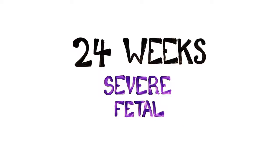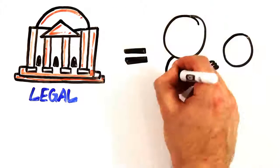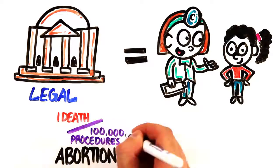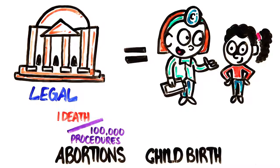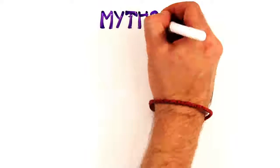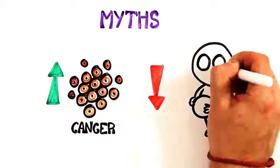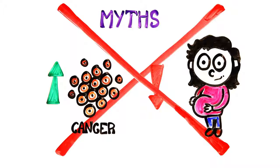The decision to have an abortion after 24 weeks is extremely rare and often due to severe fetal anomalies. When abortions are allowed by the local law, they are one of the safest procedures in medicine, with case fatality rates less than 1 death per 100,000 procedures. In the US, the risk of death associated with childbirth is 14 times higher in women than that of an abortion. There are also myths that abortion is linked to an increased risk of cancer, as well as difficulties in conceiving or carrying a future pregnancy, but both of these claims have been refuted by extensive medical research.